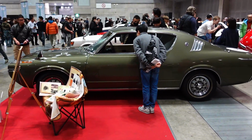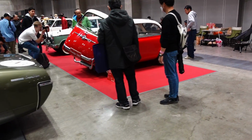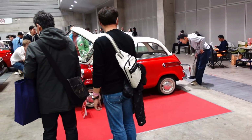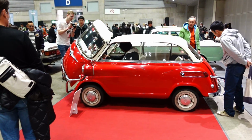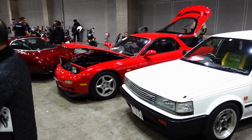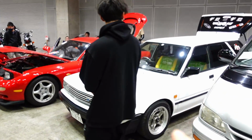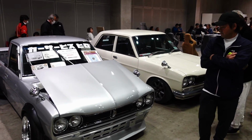Like this thing, a Toyota Crown, it says. I'm not familiar with it at all. And then is this the Steve Urkel car? Front exit. Steve Urkel car, I think. There's more here this year. This was all kind of empty last year, but we got the same FD and the Bluebird wagon, the Hakotora that were here last year, kind of in the same area.